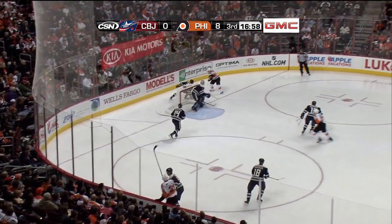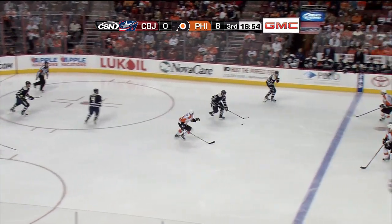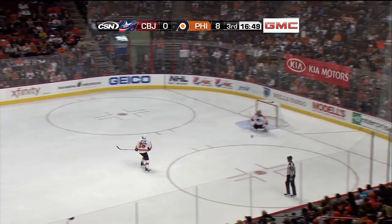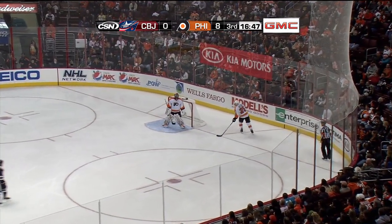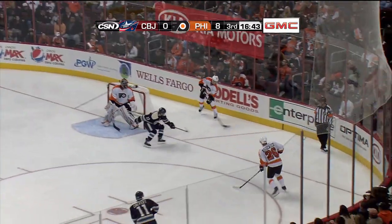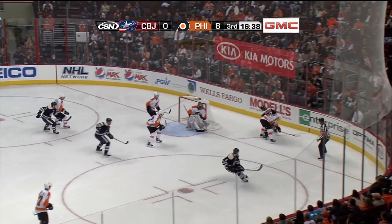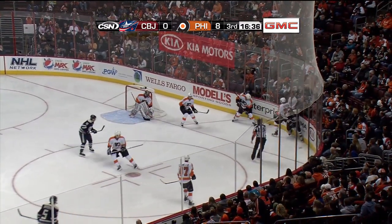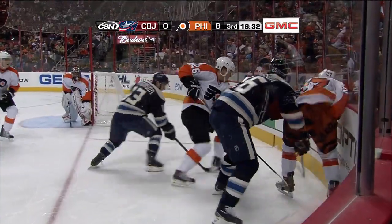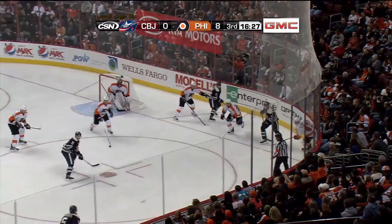Van Riemsdyk pulls that one around behind to Briere. Briere in front. Simmons is lurking, but could not get to the puck. Moore ahead, and R.J. Umberger will fire the puck in on Ilya Bryzgalov, who has seen 16 shots fired his way and gotten in the way of all of them. Oh, here's a turnover. Calvert, the wide fire, and one took off and went wide as it was blocked away. One of those turnovers the Flyers are trying to avoid. That one they did not have to pay for, at least not yet.